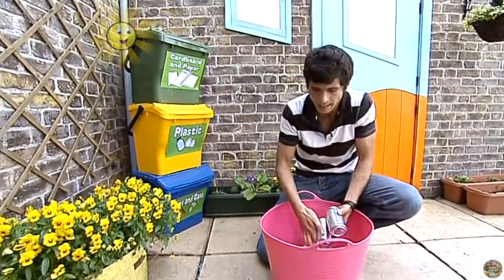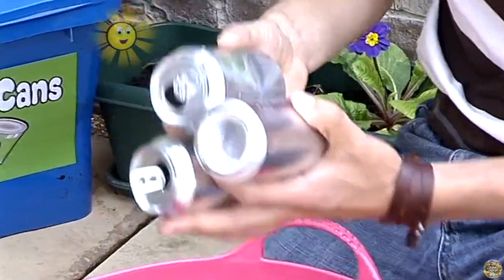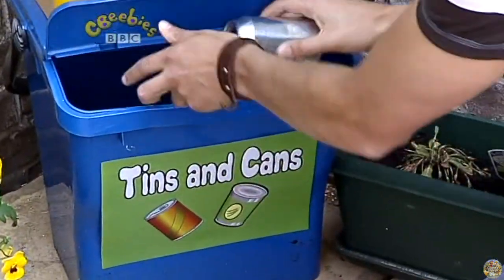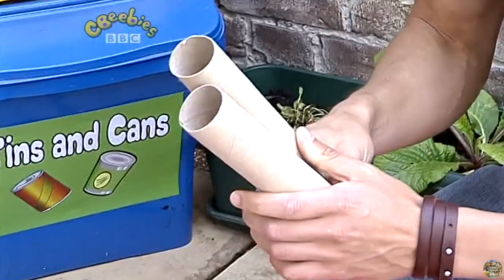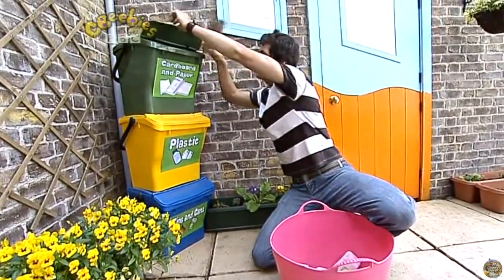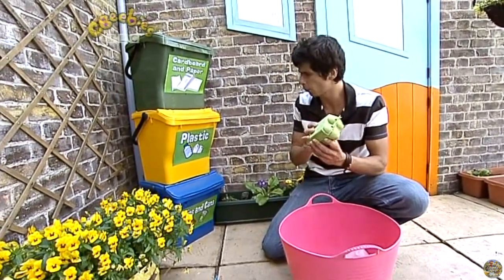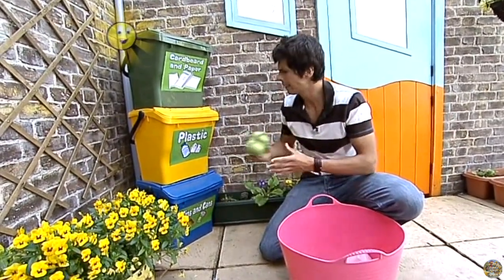Okay, oh, we've got some tin cans here. Now, where do you think they go? Do you think they go in the cardboard and paper? No. Oh, how about the tins and cans? There we go. We've got some cardboard tubes here. Cardboard and paper, plastic, or tins and cans? Cardboard and paper. We're doing very well here. And we have an egg box. Made of what? Cardboard and paper, plastic, or tins and cans? It's not plastic.